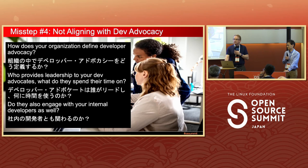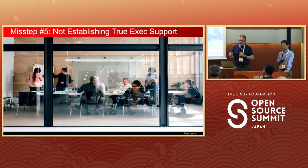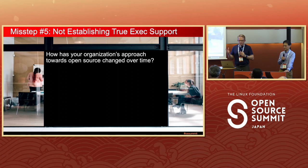And we will touch on AI again at the conclusion of our talk today. So the last misstep to avoid is not establishing true executive support. What do we mean by this? Has your organization's approach towards open source changed recently?